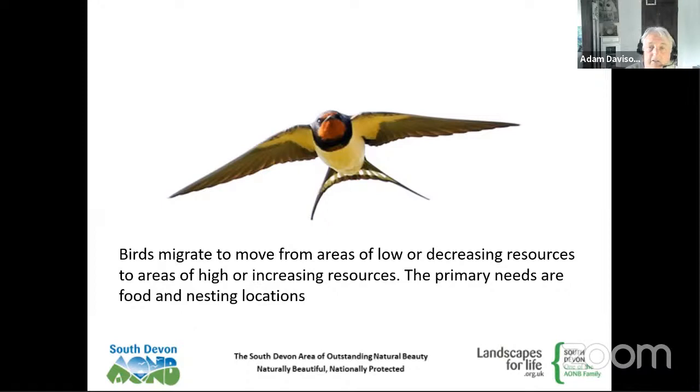Some birds mate for life. Some birds reassess their partners and find a new partner when they arrive. You can tell the difference between a male and a female swallow, apart from it being quite obvious in this slide. The male swallow's got really long tail streamers, and that's what they're doing at the moment. They're twittering and gathering, and they're starting to make their mud and straw nests.